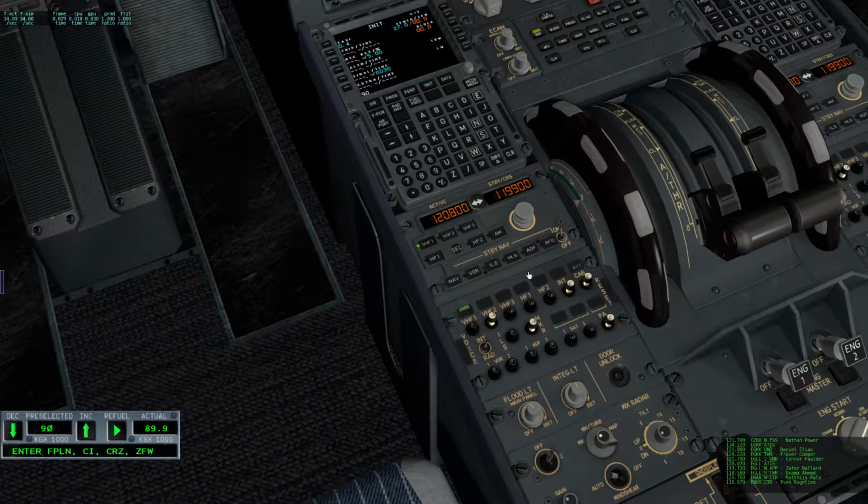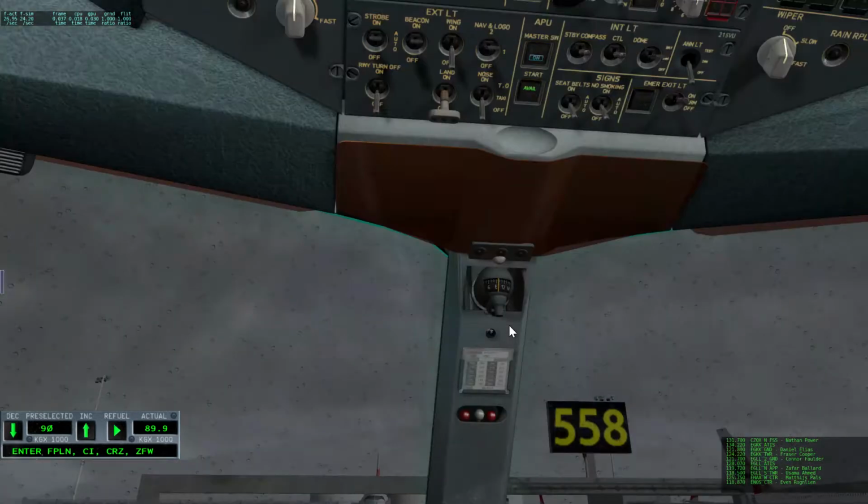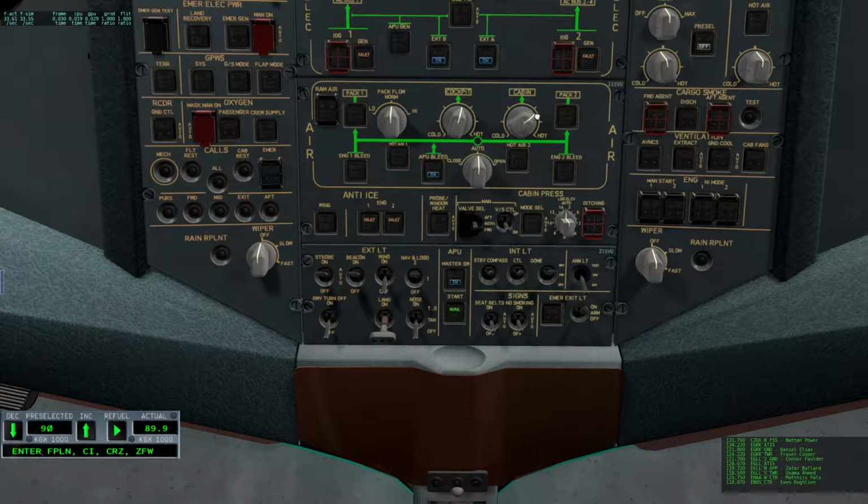Our flight plan today is Brookman Park to Redford 1 arrival. All passengers on board, can I close the door? Passengers complain that the cabin is too cold. May I ask you to increase the temperature?